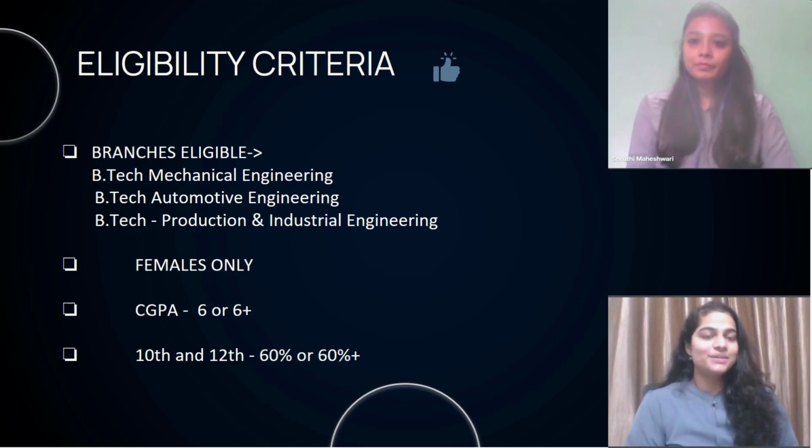So another eligibility criteria was of gender. That means only females were allowed to apply for this company. Next eligibility criteria was of CGPA. That means everyone who had CGPA above 6 in 10th, 12th, and in undergraduate were allowed to apply for this.